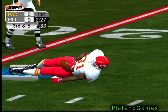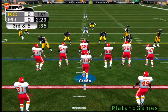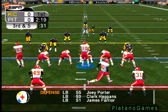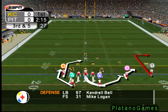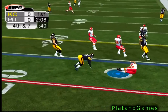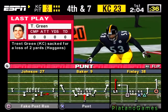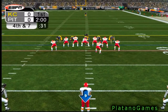Holmes loses about three, and that brings up third down. This is the series here, baby. Third down, 5 yards to go. The sack, and it'll be fourth down. Baker lines up to punt after the three and out.